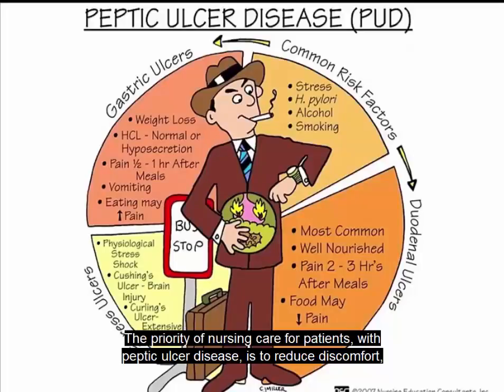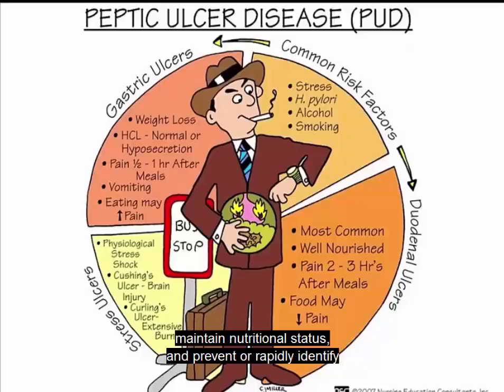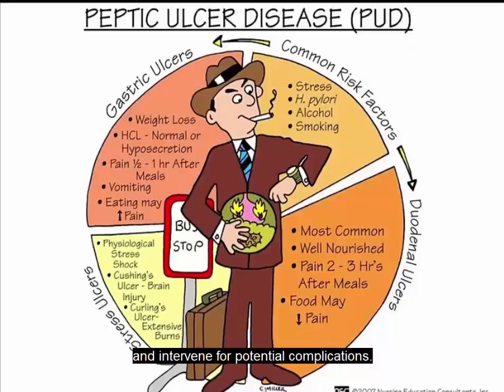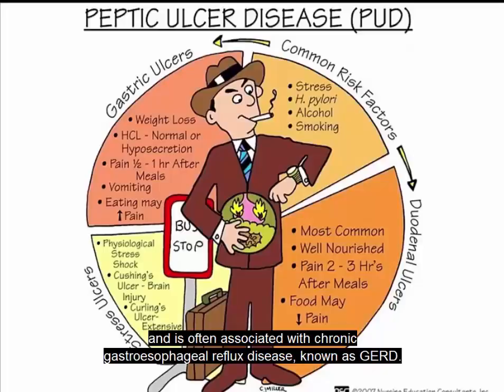The priority of nursing care for patients with peptic ulcer disease is to reduce discomfort, maintain nutritional status, and prevent or rapidly identify and intervene for potential complications. An esophageal ulcer is usually located in the lower section of the esophagus and is often associated with chronic gastroesophageal reflux disease, known as GERD.